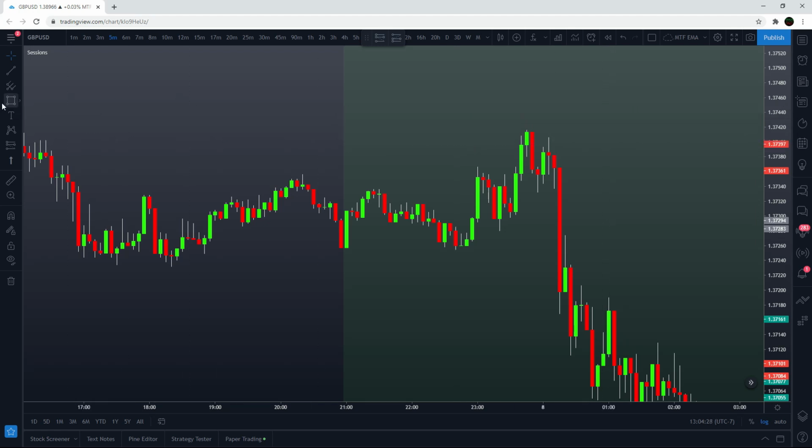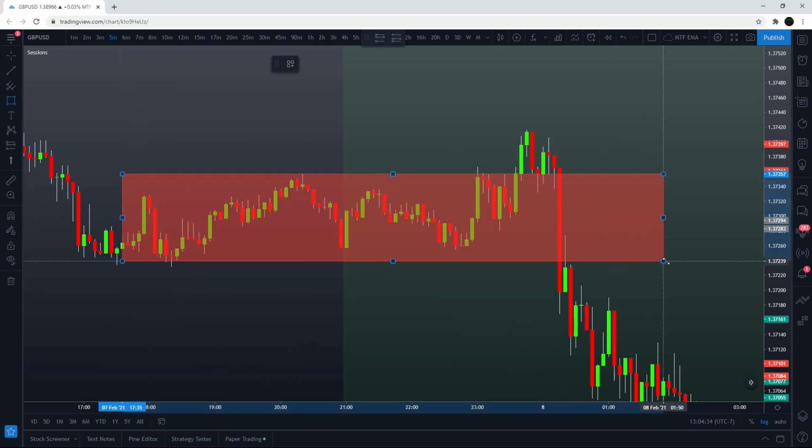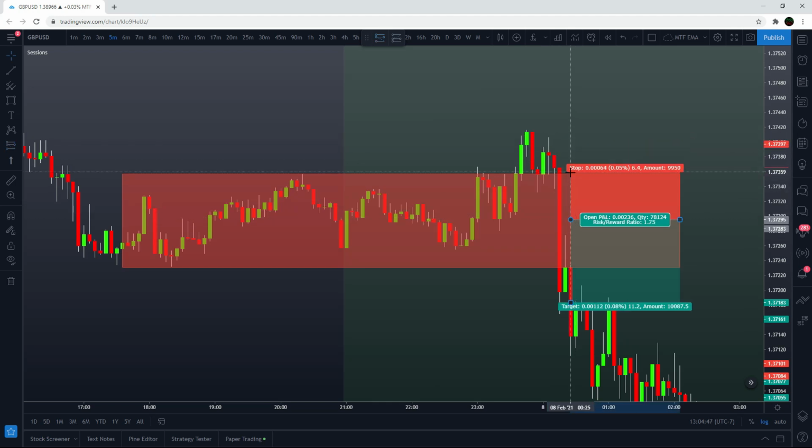On this one, we get a clear range with this being the high wick, and then the low wicks down here. Extend that range out into the London session, and clearly there's a break above, and then return to the middle, triggering our sell stop into this position and targeting 2 times the risk.